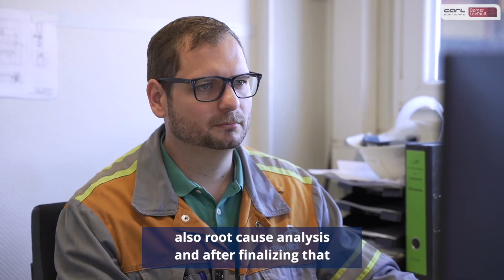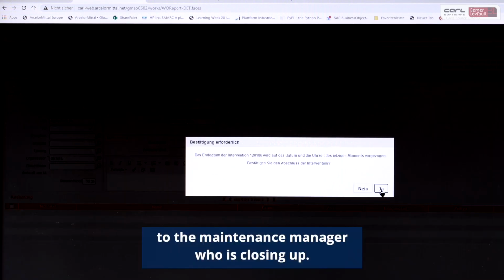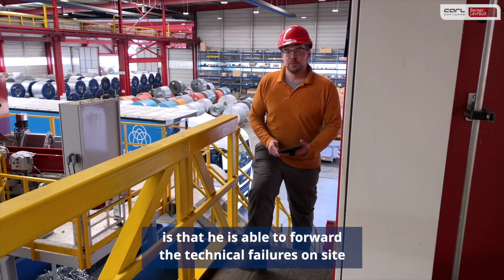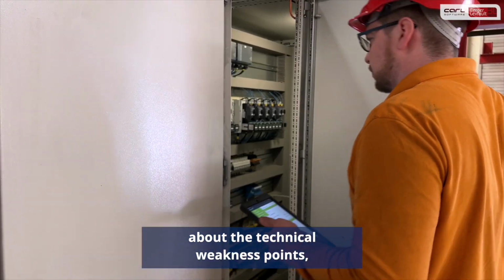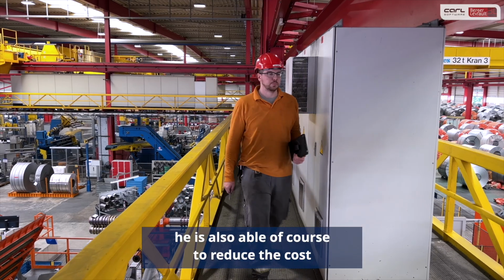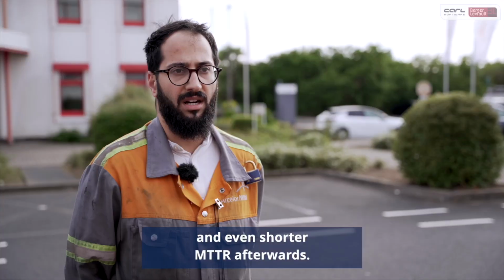cost root analysis. And after completing that, it will be sent again to the internal technician, who is able to replace. The most important benefit for the internal technician himself is that he is able to track technical errors on site, to have an idea and view on the technical failure points, to analyze these points, and with this he will also be able to reduce costs, which will lead to an even longer mean time between failures and an even shorter mean time to repair afterwards.